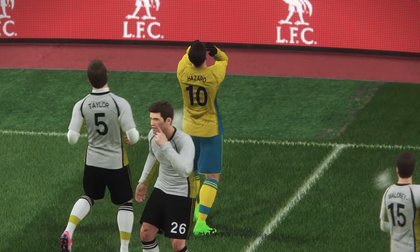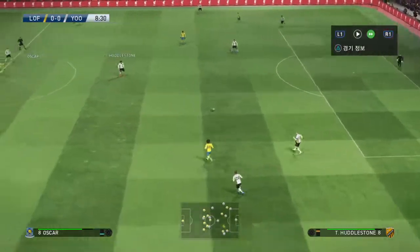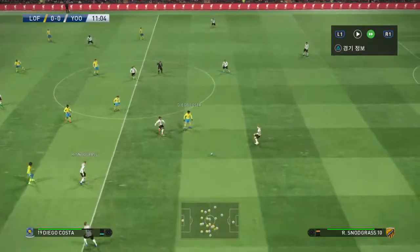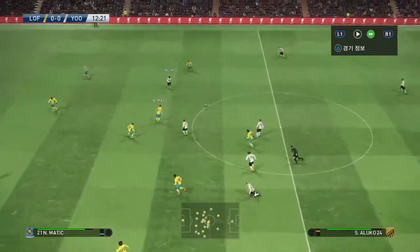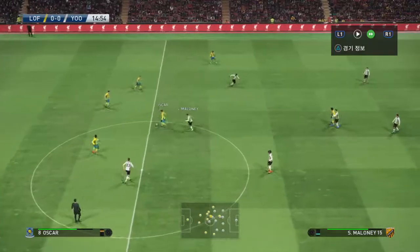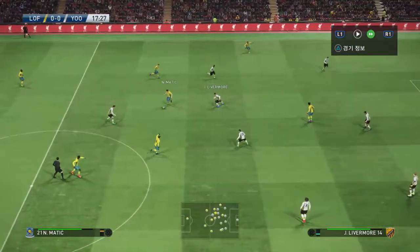Well, that's what's called setting your stall out. They've begun with great conviction, and efforts at goal are mounting up. This is good play. Michael Dawson. Livermore. Aluko. Oscar. So a third of the match, or thereabouts, gone, and we still await the first goal.